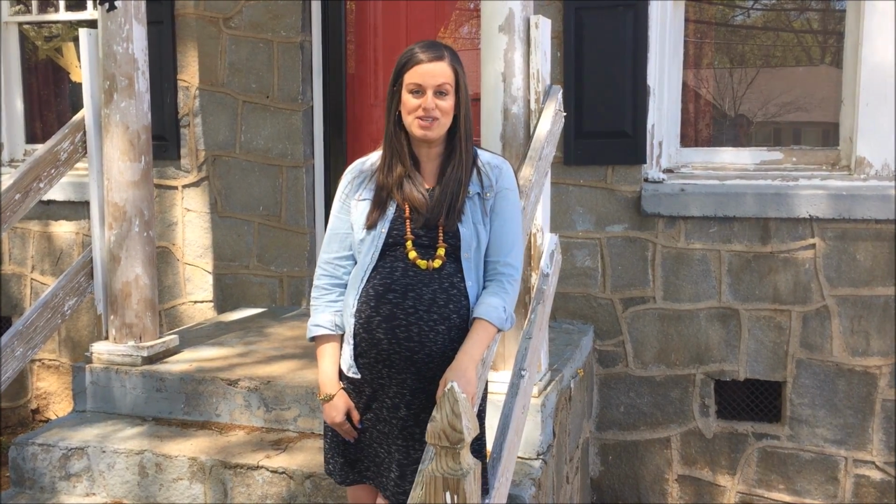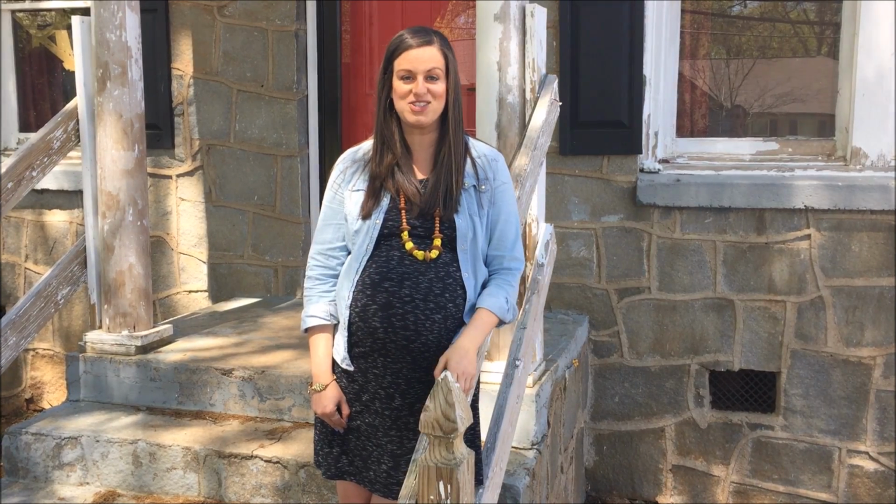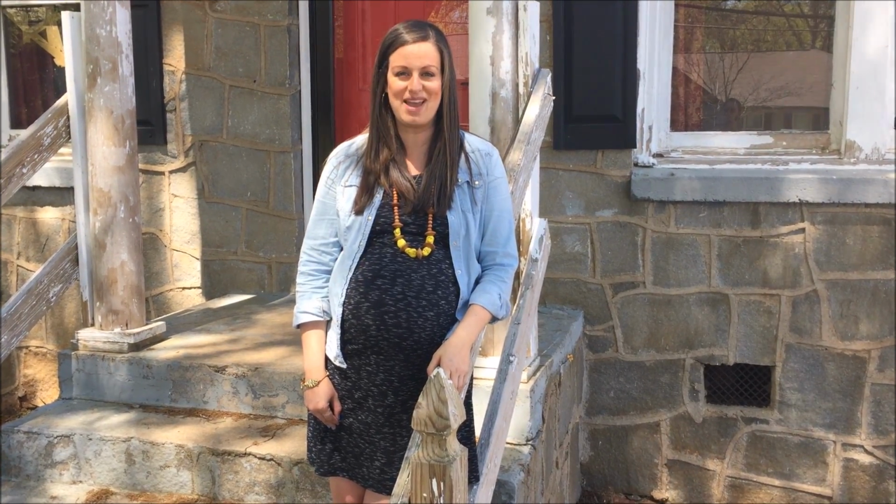Thank y'all for touring the Buffalo Stone Cottage today. We are so excited to renovate every square inch of this 1,100 square foot house and share each detail with you along the way.